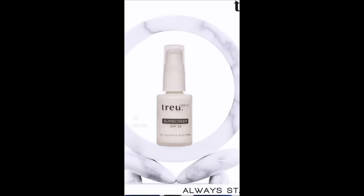Last but not least, we have our sunscreen. We recommend that if you are using our lightening cream, you purchase our sunscreen as well. You want to make sure you're always applying this sunscreen because otherwise it can actually reverse your results and make the dark spots and scars that you're trying to clear up darker.